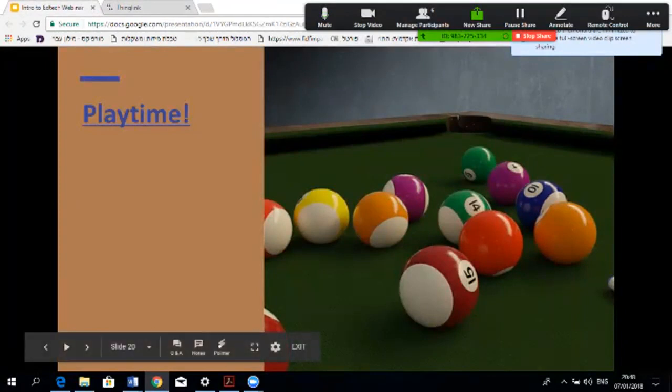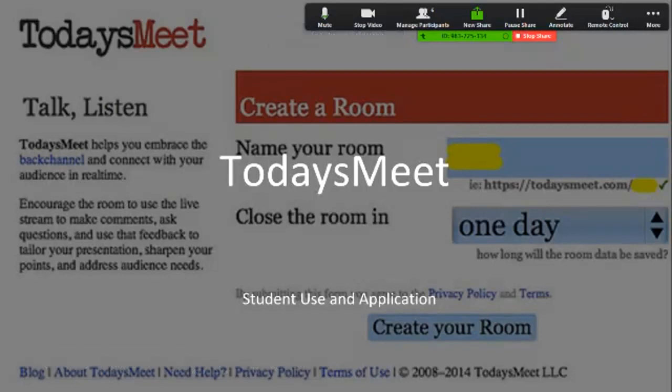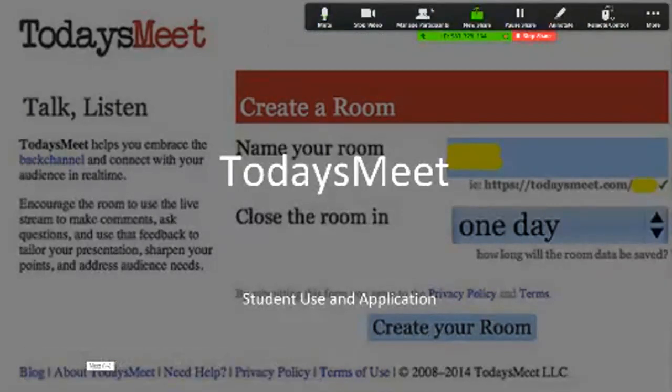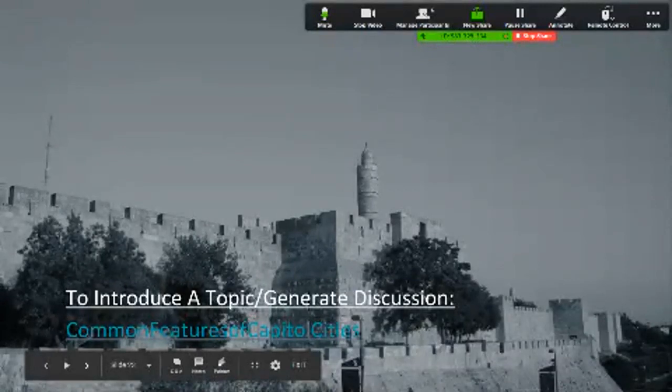That's great. Okay, so if everybody's had a chance to look at the Thinglinks, I want to bring us to one more app, and that is called TodaysMeet, which is a real-time dialogue or a collaborative dialogue that we can create with our students. Again, a free app that you send a link to, and your students sign into the app itself. There's no signing in with an email or anything like that.